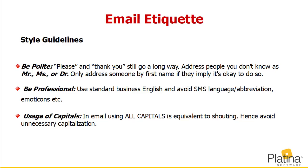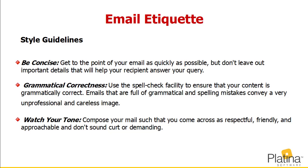Be professional while sending out mails and do not use casual language or abbreviations loosely. Use capitalization of words very carefully. Since your email is one of many, always be concise with your email. Your subject line should clearly indicate what's in your email. Your content should match the subject. It makes it easier to communicate in the future. Make sure you appear as professional and competent as you are.